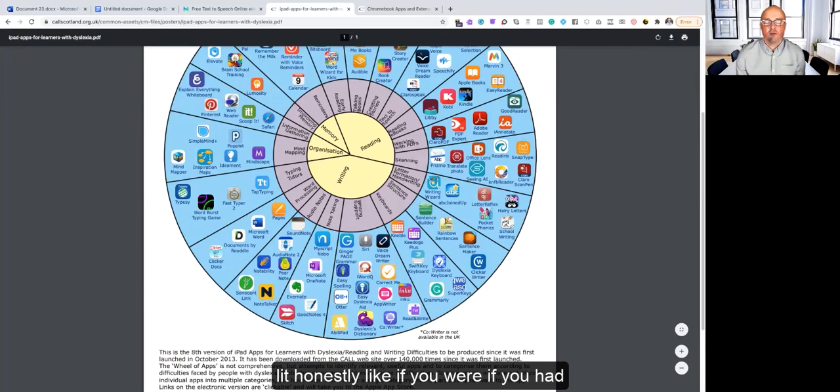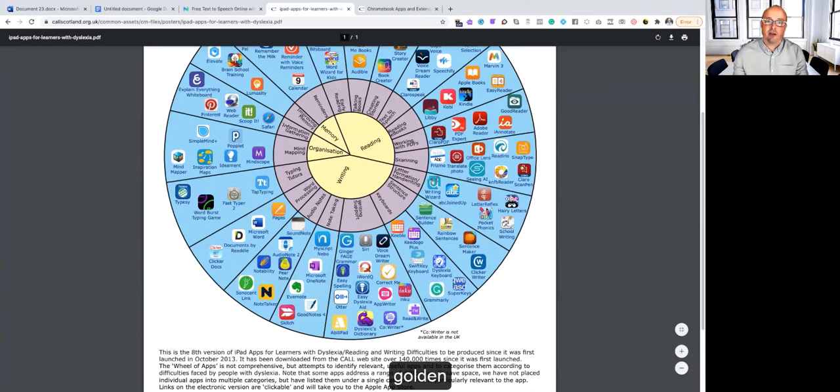Honestly, if you had to buy 3 apps tomorrow for literacy development and for writing, I would go with Voice Stream Reader, Voice Stream Writer, and they also have a PDF version, a scanning version, so you can scan a page and have it read back to you. Honestly, 30 euros and the iPad is golden. And so hopefully you're sitting there literally nodding your head saying, actually, that's what I'm going to buy tomorrow.